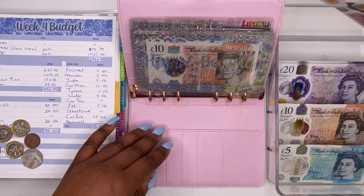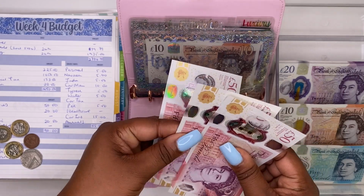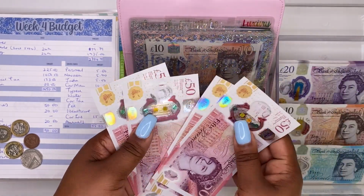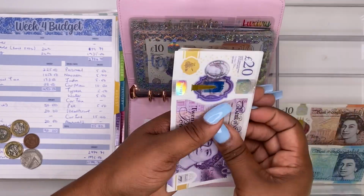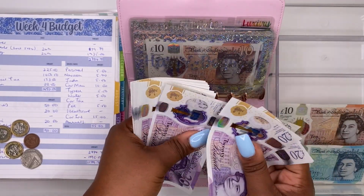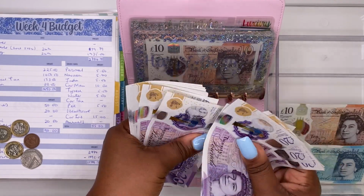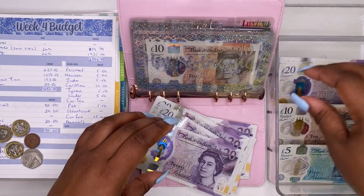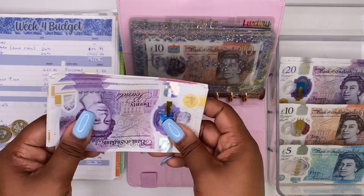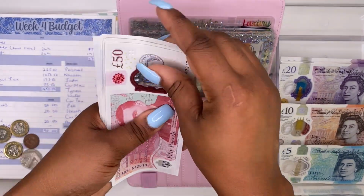Anyway, moving on, so we're going to be adding that £500 back in. I'm fortunate enough to be able to do that. So I've got 200 here, and I'm going to count 300 from my 20s. As I said, I'm really fortunate to be able to replace that money in such a short space of time. So yeah, let's count.